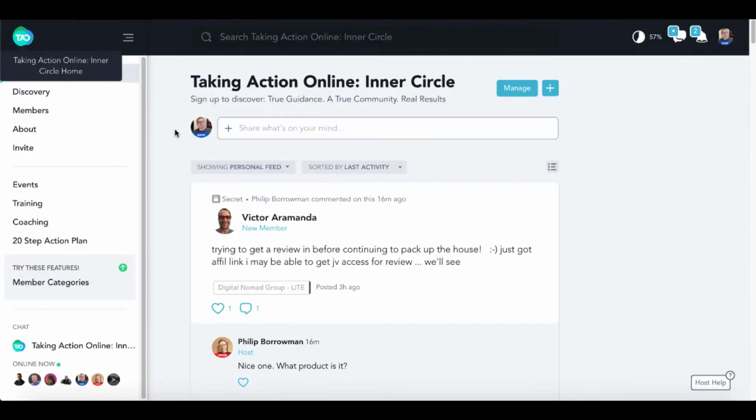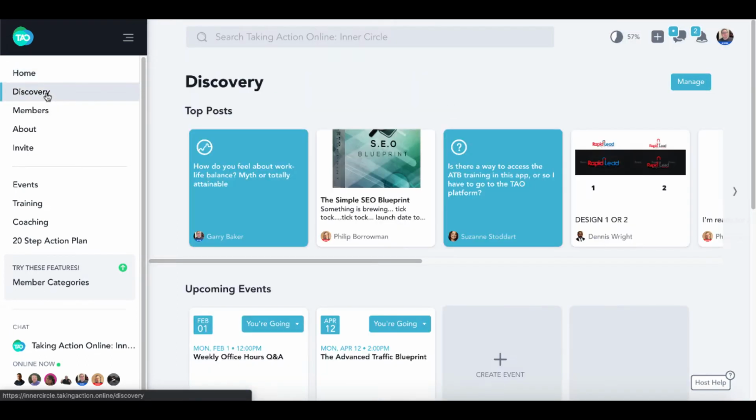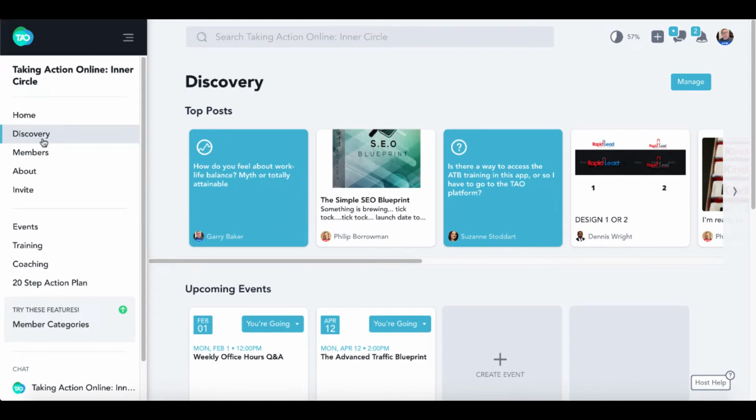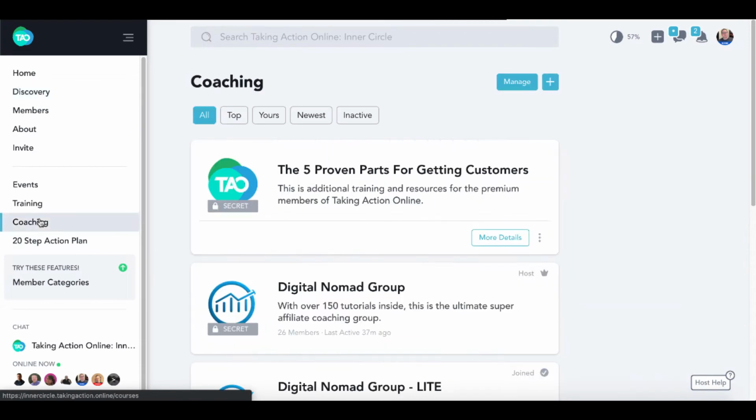Again, I'll take you back in just one more time so you can see the inner circle. You'll be able to see what's going on by clicking the Discovery tab. You can see top posts, upcoming events, and posts once they've been featured, and you can see everything that's going on. You'll even have your own profile.